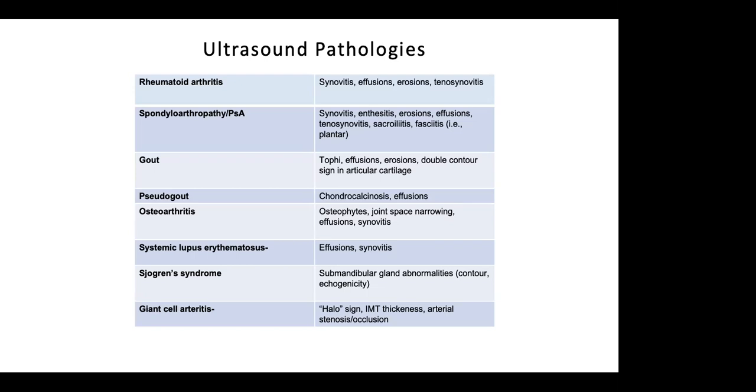So SLE is again the same. We don't tend to see a lot of this within the clinic, but again, it can have similar changes as rheumatoid arthritis, such as synovitis and effusions.